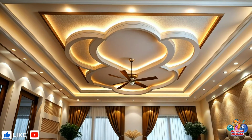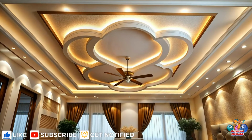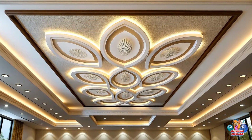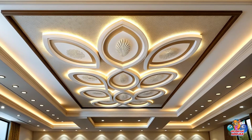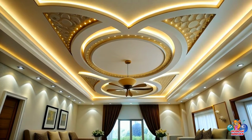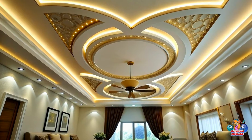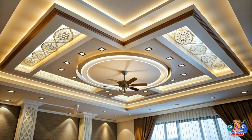Transform your living room with the latest false ceiling design. In the realm of interior design, the ceiling often goes unnoticed, despite being an integral part of any space. However, with the latest false ceiling design trends, you can now elevate your living room's aesthetic appeal to new heights.